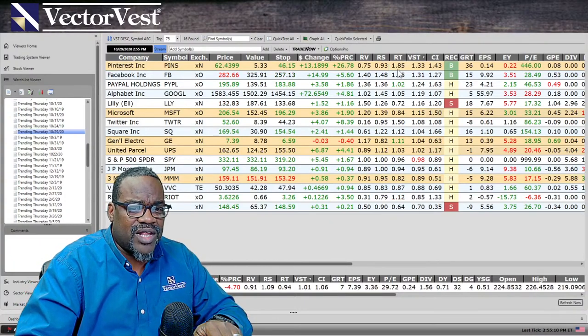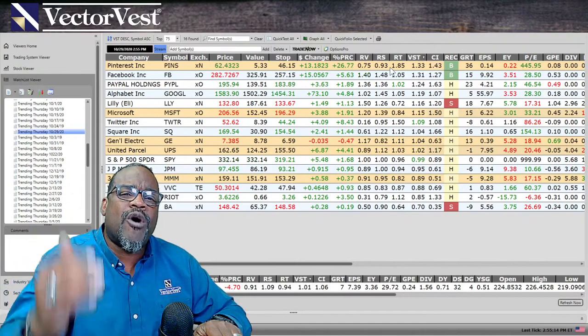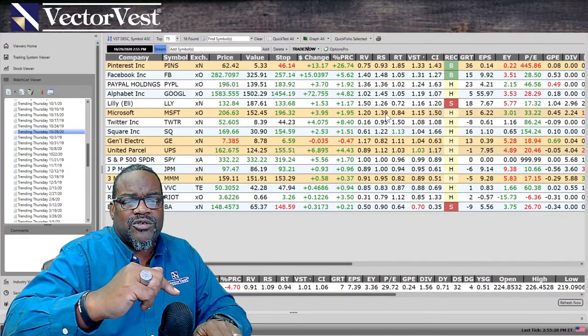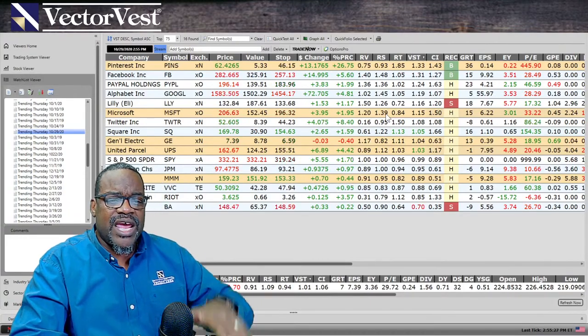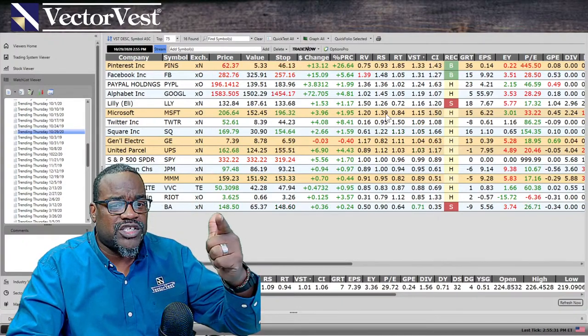Pinterest, it's got a relative safety below the value of one at 0.93. This is a little bit more of a risky stock. Whereas Microsoft has a relative safety at 1.39. So it's got good upside potential and it's got good relative safety. This is a good fundamentally sound stock. It is a stock that's got good upside potential with good non-risk factors.